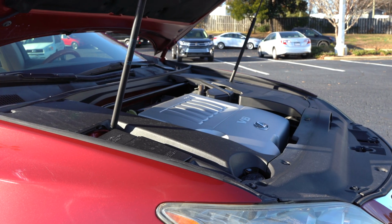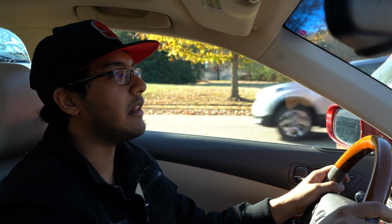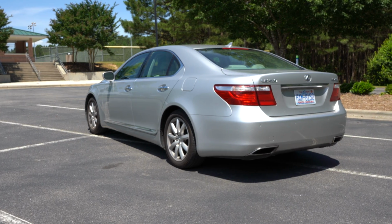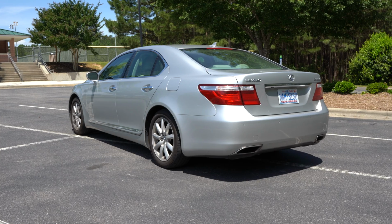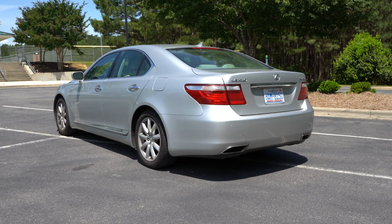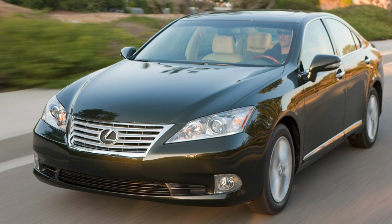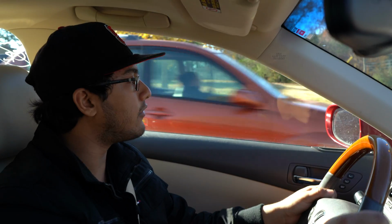Of course, it's not going to blast off from a light like the LS will with that 100 extra horsepower that it's got. It's a very enjoyable motor for this size and type of vehicle. It's about 191 inches long, so kind of like a mid-sized luxury sedan. But as we're going to see, there's plenty of space in the back seat for me.